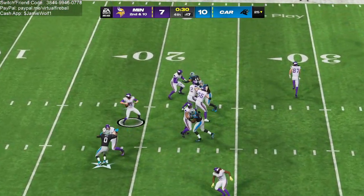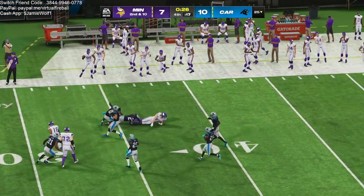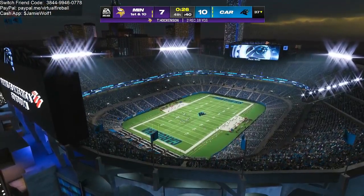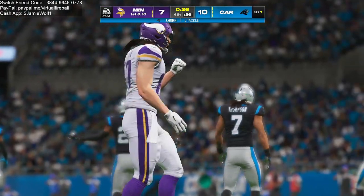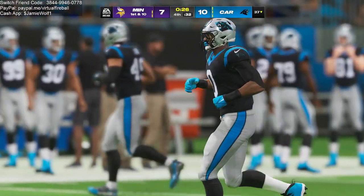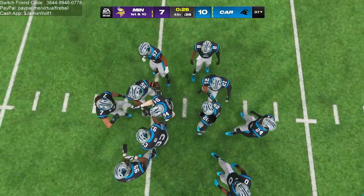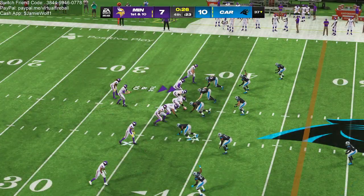Now Cousins. Pass complete. It's Hockenson. And he's going to pick up a first down here as that clock continues to run. Now a timeout called for by the offense. It's just their first. They've got 2 more to use here in the final stages. Two timeouts still in their back pocket.